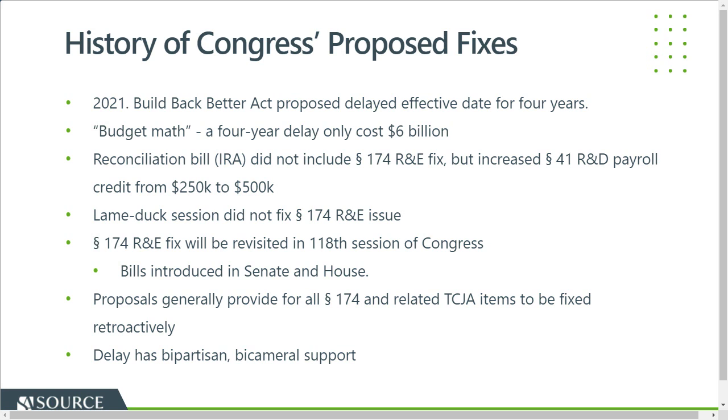And I misspoke. I asked if it would be retroactive to 1/1/23. Of course, I meant 22. Of course, so yeah. That's good to know. Glad that you clarified that.